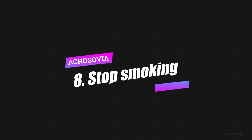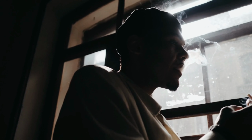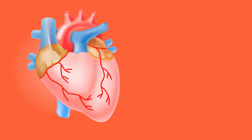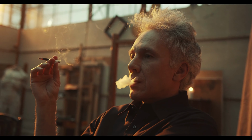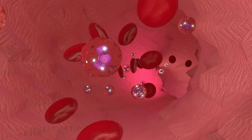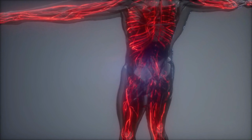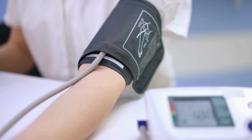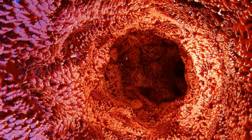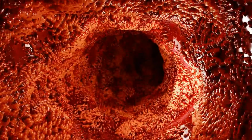Stop smoking. It may be hard to do, but it's worth it. Quitting smoking is good for your overall health. Smoking causes an immediate but temporary rise in blood pressure and an increase in heart rate. In the long term, the chemicals in tobacco can increase blood pressure by damaging the walls of blood vessels, causing inflammation and narrowing of the arteries. Atherosclerosis leads to high blood pressure. The chemicals in tobacco can affect your blood vessels even if you are around secondhand smoke.